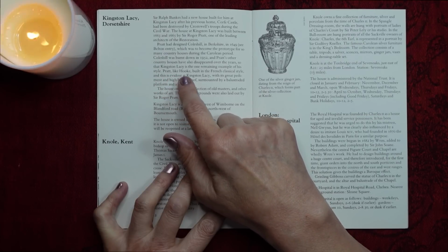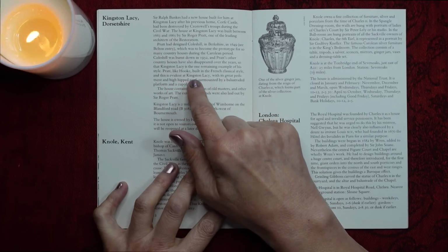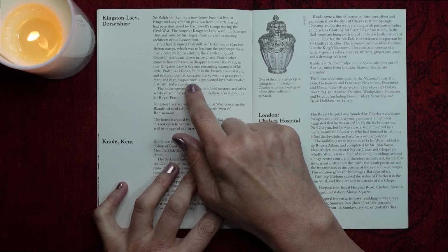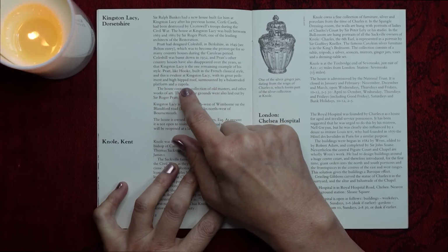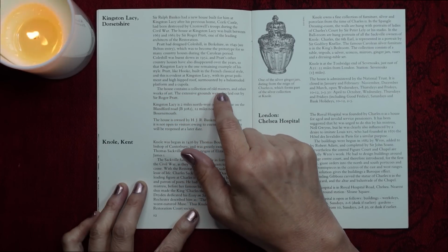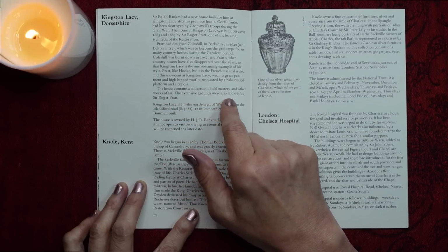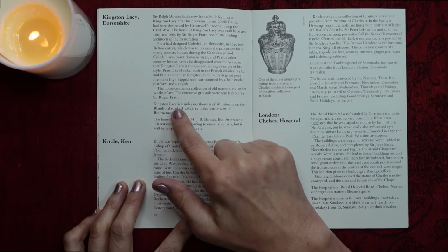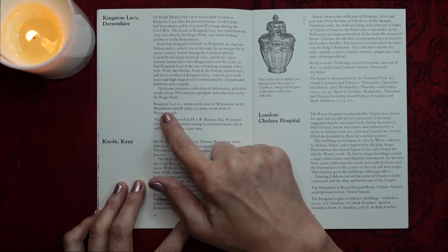Pratt, like Hook, built in the French classical style, and this is evident at Kingston Lacy, with its great pediment and high-hipped roof, surmounted by a balustraded platform and a cupola. The house contains a collection of old masters and other works of art. The extensive grounds were also laid out by Sir Roger Pratt. Kingston Lacy is 2 miles northwest of Wimborne on the Blandford Road.